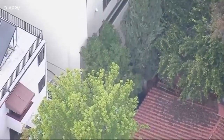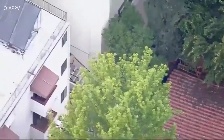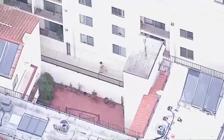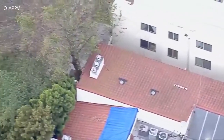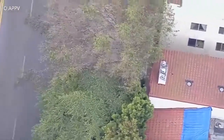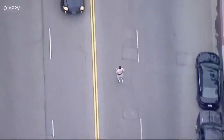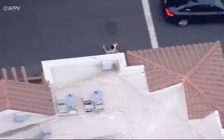Give me a, coming a little bit to the west here. He's going up the stairs. He's headed out to the, alright, he's going west. He's coming out to the west. Alright, he's out on the street. He's going northbound, he's running northbound. He lost his shoes, still going westbound.